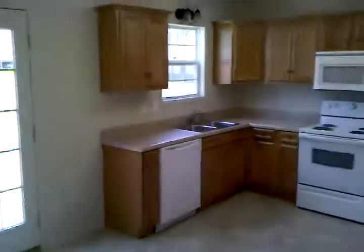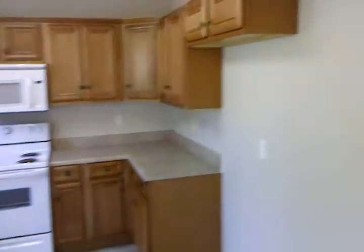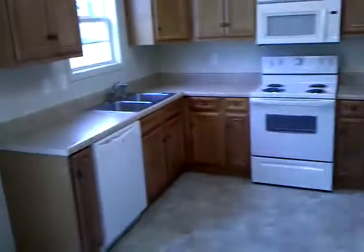And back out again into the great room. This is the eating area in the kitchen, the door that goes out onto a deck. And nice size kitchen, custom made cabinets. This is a custom built home by Butch Welch Construction.